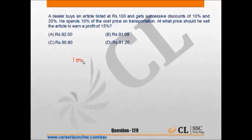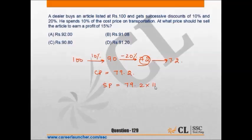We have the CP as 100 rupees. After the discount of 10%, the new price comes out to be 90 rupees. After again a discount of 20%, the price comes out to be 72 rupees. Now he spent 10% of this cost price on transportation. The 10% of this cost price would be equal to 7.2. So the total CP comes out to be 79.2 rupees. In order to gain 15%, the SP should be equal to 79.2 into 115%. From this we get the SP as 91.08 rupees. So the correct option to this question is option B.